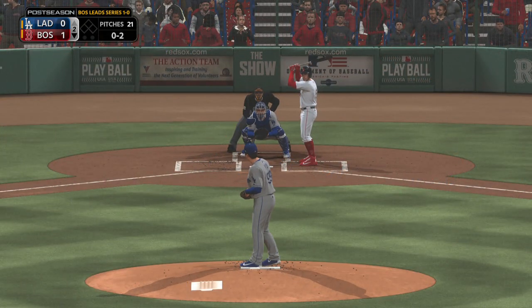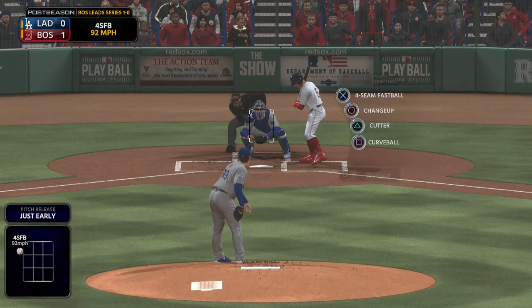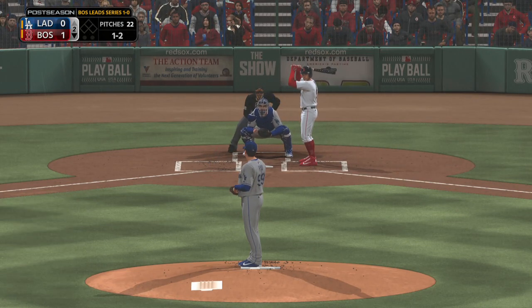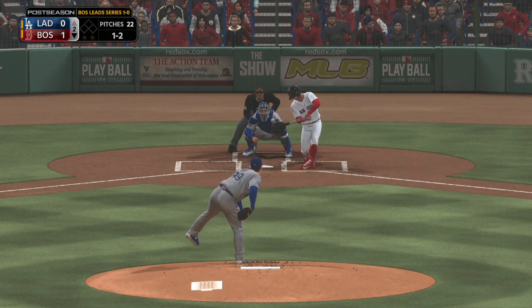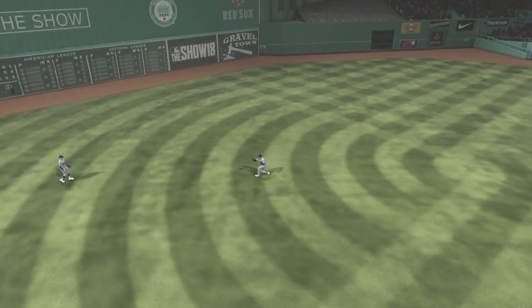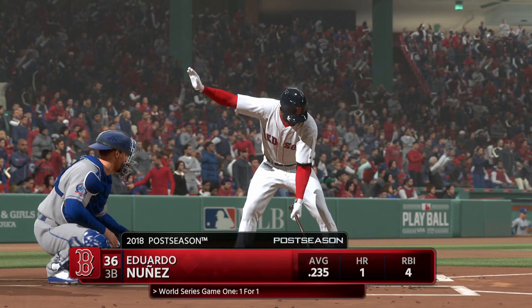Here comes Ryu, 0-2. And that one just missed outside. Wow, that's a tough pitch to take. 0-2 fastball just off the corner, and I mean just off the corner. Lifted in the air out towards left center. Into a slide, and he makes a great catch for the first out.